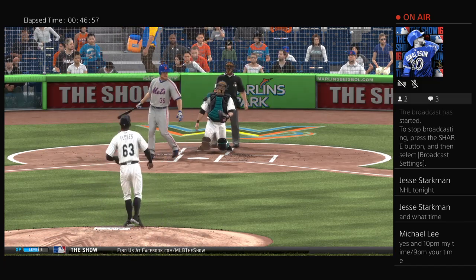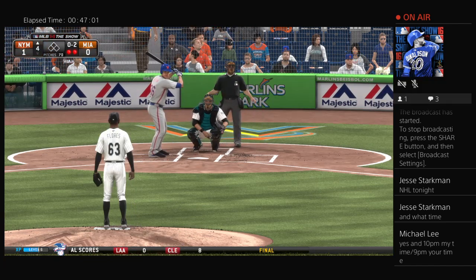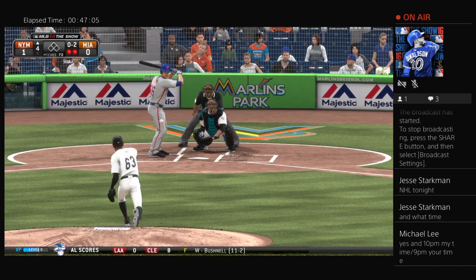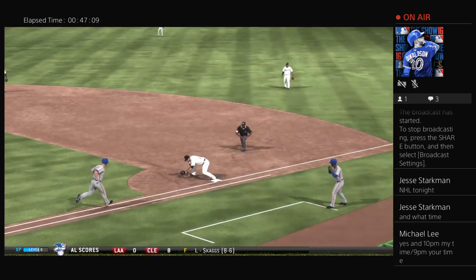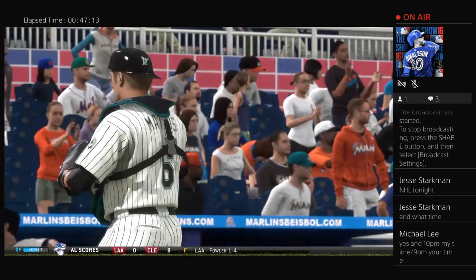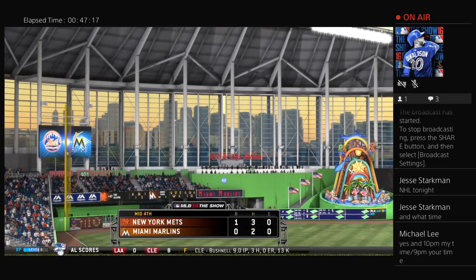And he gets a piece of it here, but it's chopped foul. Now a swing and a softly hit ground ball. Throw to first will get him easily, and the side is retired. Mets go down 1-2-3, but they're on top 1-0.